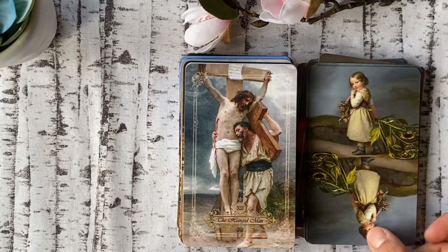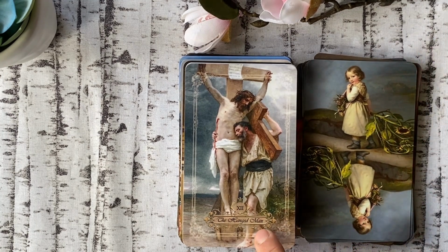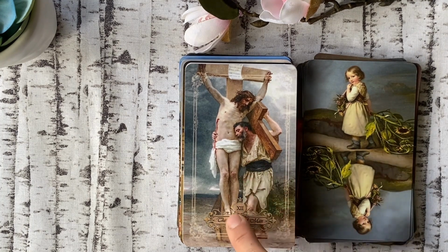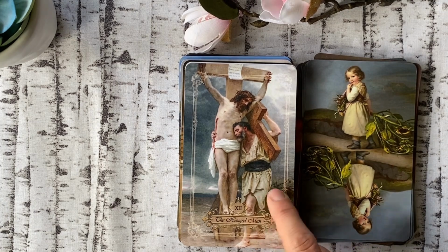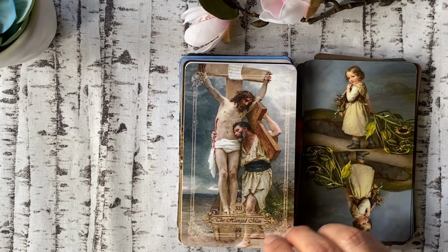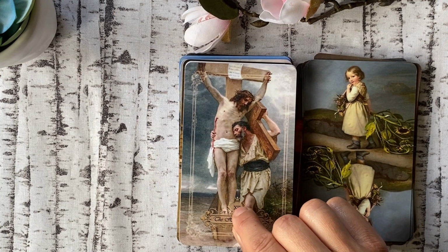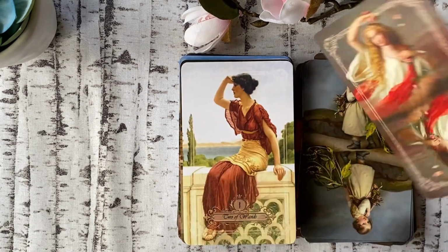And I chose the second edition Hanged Man versus the flogging of the first one, because this depicts more of a shared sacrifice, shared burden. It's less cruel, I guess you could say. The activity is less because the action is done, and it's powerful.